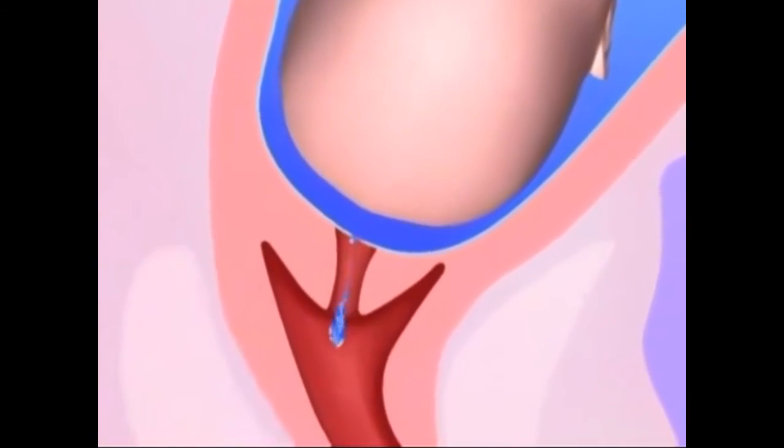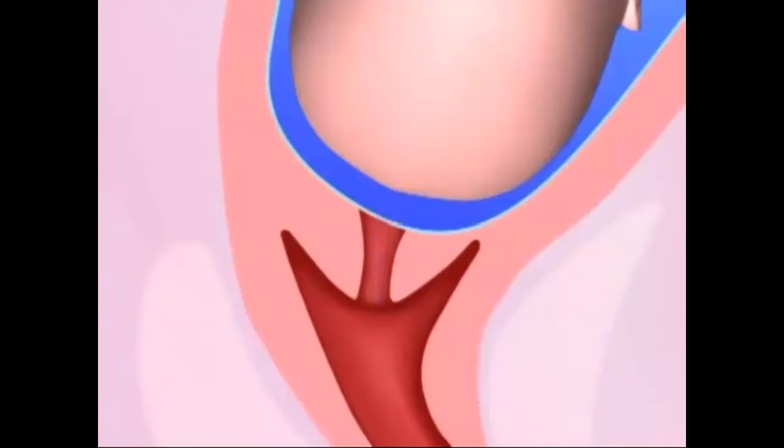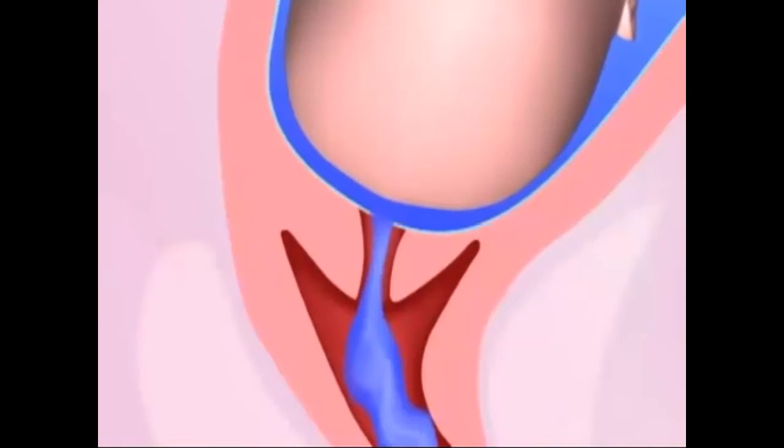Amniotic fluid may leak from your vagina before labor really begins. Sometimes the membrane seals over and the leaking stops. And sometimes the membranes, also known as the bag of waters, break. Surprisingly, the waters break at the start of labor only about 11% of the time.